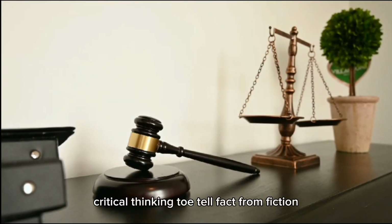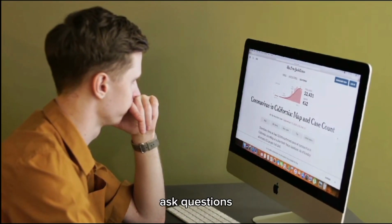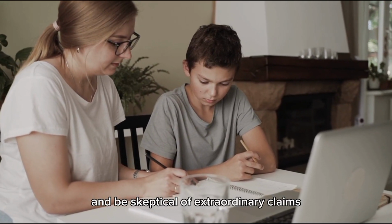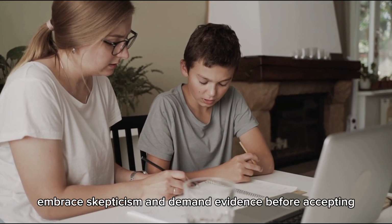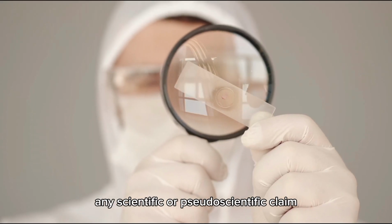Critical thinking to tell fact from fiction. It's crucial to apply critical thinking, ask questions, seek evidence, and be skeptical of extraordinary claims. Embrace skepticism and demand evidence before accepting any scientific or pseudoscientific claim.